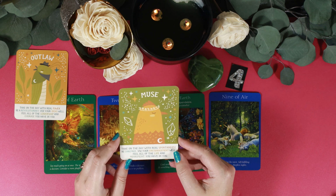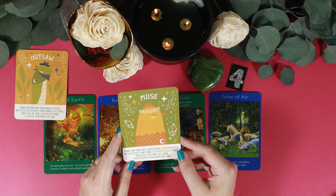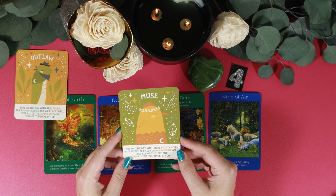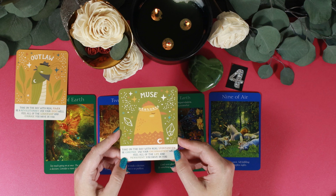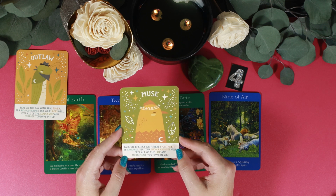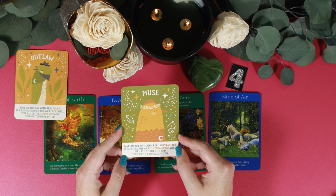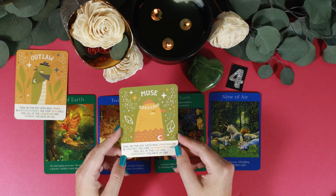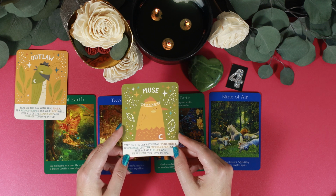I just see you as a real muse, that you inspire other people. You're a very inspiring person. You might have a bunch of people around you who are able to manifest things, very successful. You don't need to compare yourself to them. They're successful because you are somebody who's successful, like people like to have around.